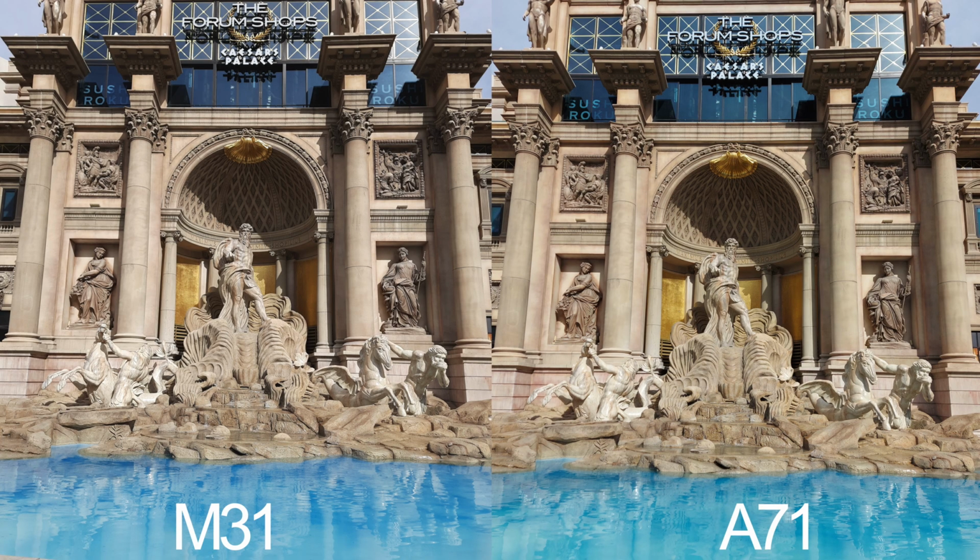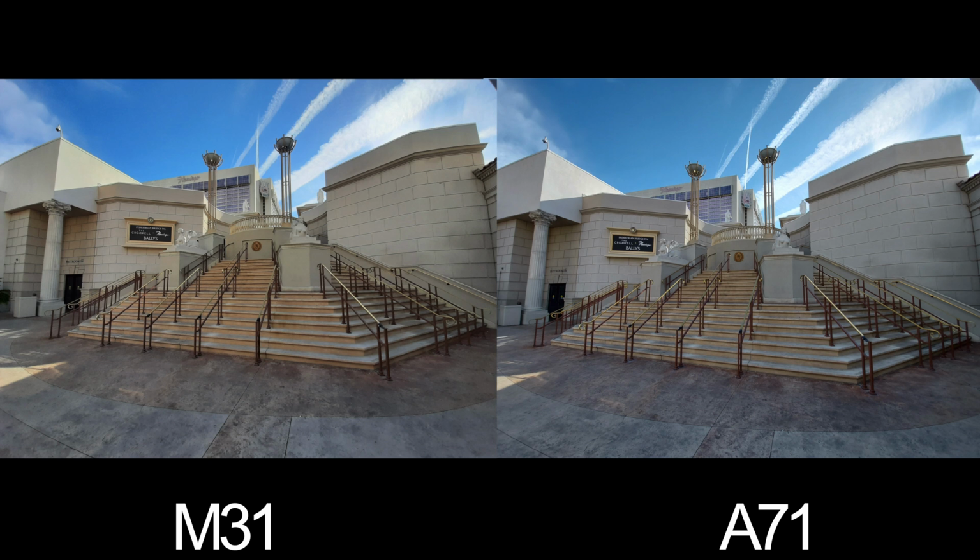When we just take a regular picture of the same scene, things go back to normal for the M31, and it lines up pretty well with what we have on the A71. In general, the wide angle camera on the M31 can be okay, like in this instance, for example, where there really aren't any shadows. But the more extreme dark areas a picture has, the more the M31 falters.